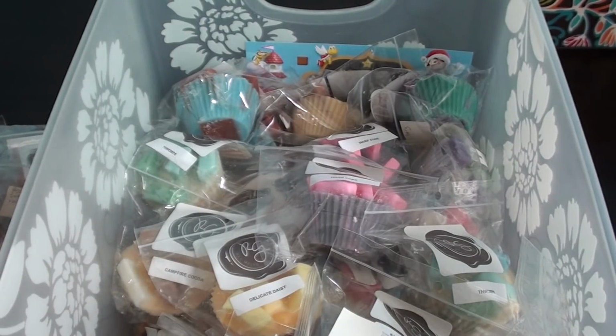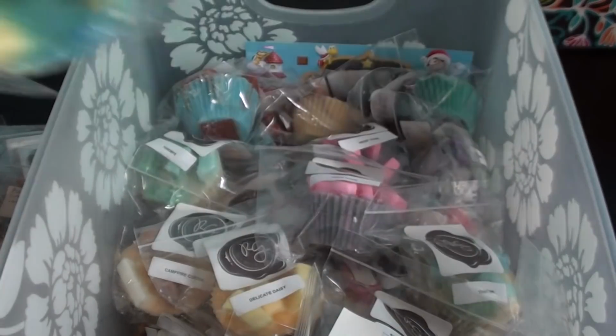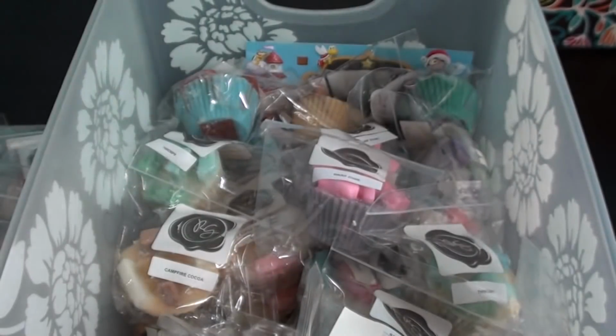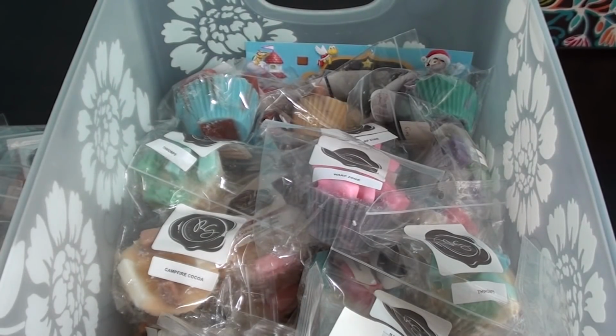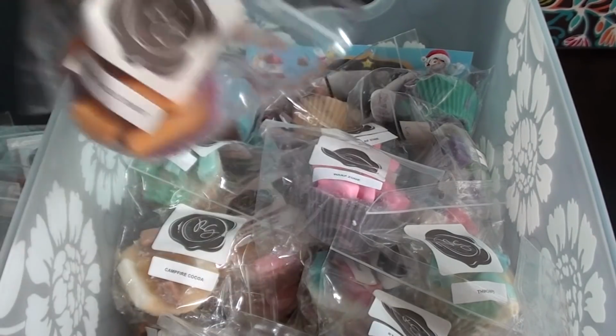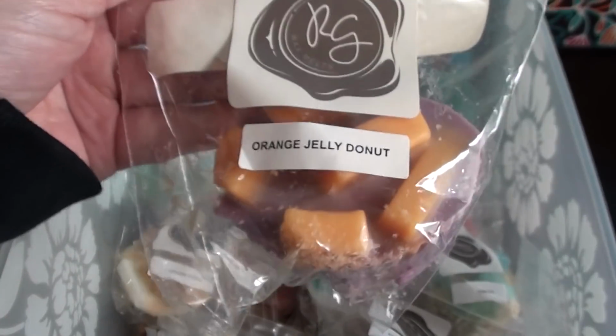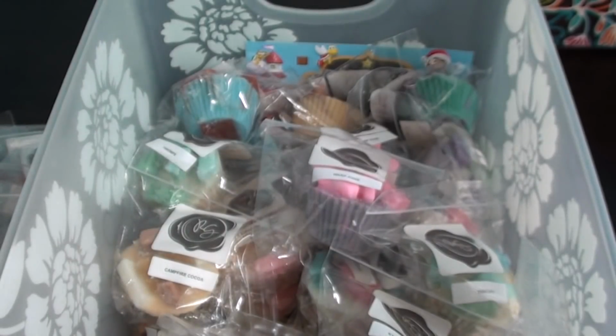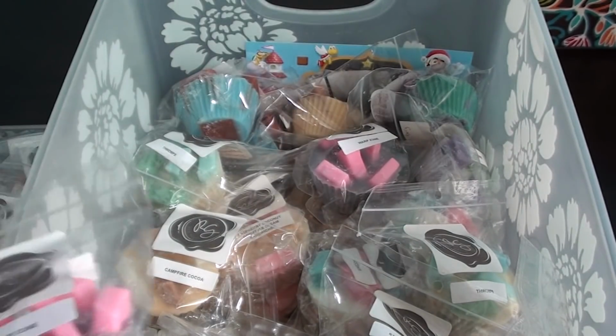Innocence. That's one of my older ones, I know which of these are my older ones. I should really try to get through the older ones. Delicate Daisy. Bombshell Victoria's Secret and Cotton Candy Frosting. Orange Jelly Donut. I need to mix this with something. If you guys have any ideas for this one, let me know. But maybe I should try it with a laundry. I wonder what laundry would smell like with that.